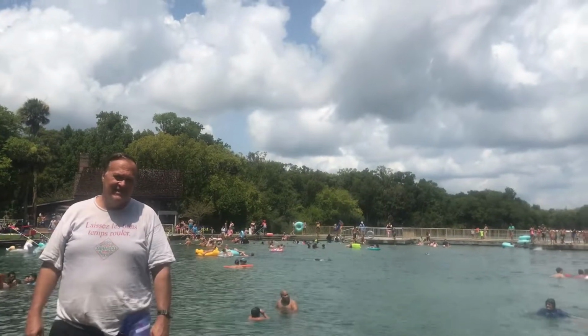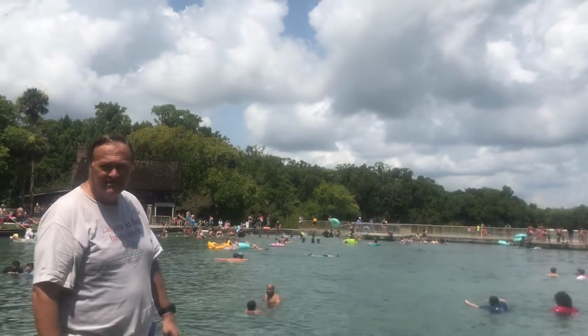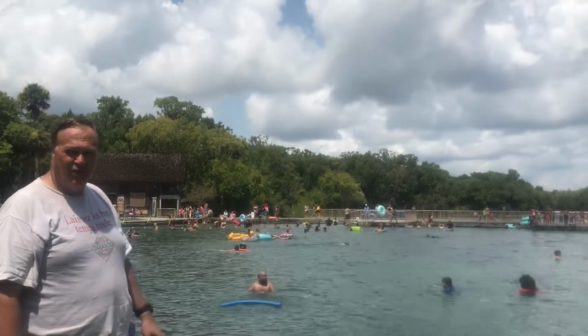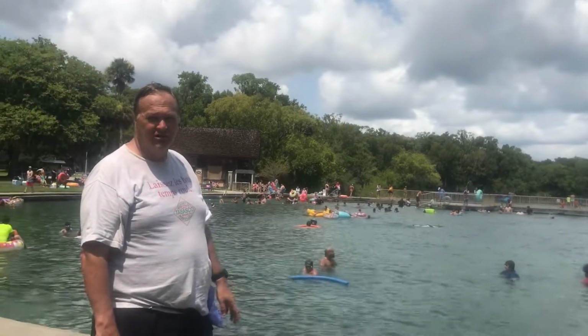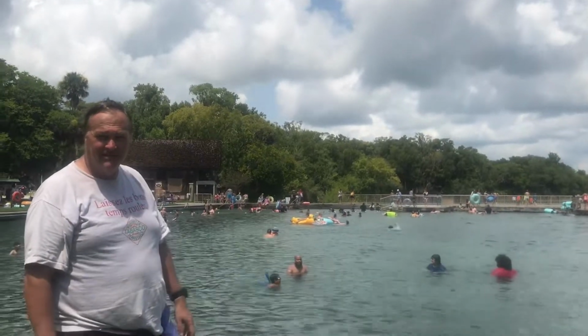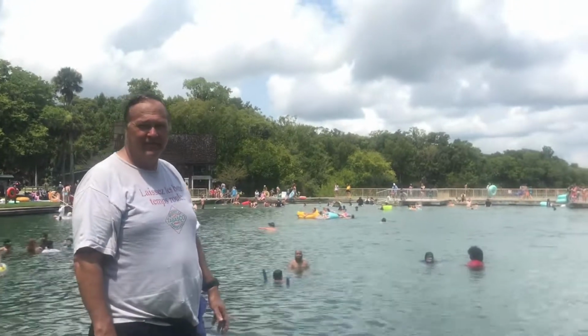This is Deleon Springs State Park in Florida. It's a first magnitude spring, about 72 degrees of cool water. It's also famous for the old Spanish sugar mill. It's an old sugar mill, not from the Spanish period, but from the 19th century, where people make their own pancakes. A lot of history here.